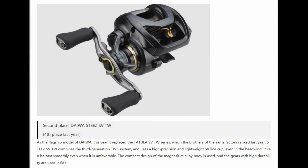Okay, so jumping up from fourth place in last year's poll to second place in this year's poll is a reel that I didn't expect, and that is the DAIWA STEEZ SVTW. Now I own this reel, and personally I'm still waiting to be impressed by it, but the Japanese anglers rank this reel very high. In America, this reel retails for $500 to $550 due to a jump in price, and apparently that price jump applied to Japan as well, because the STEEZ is almost $500 on Digitaka as well as other sites.